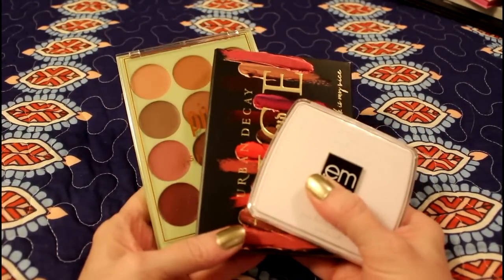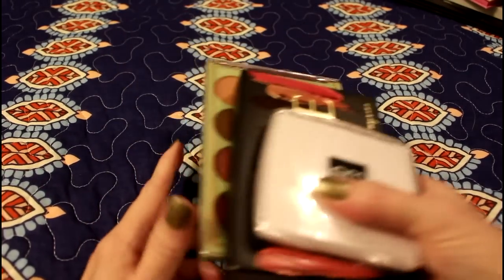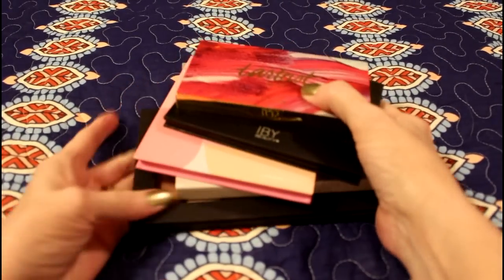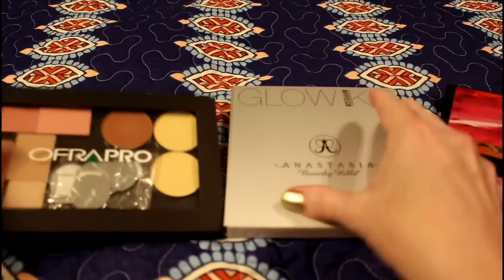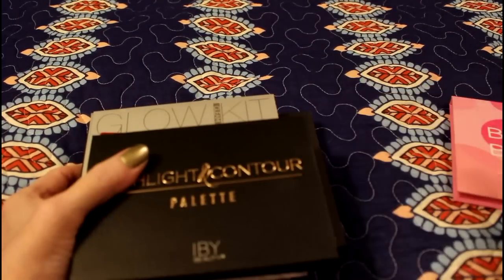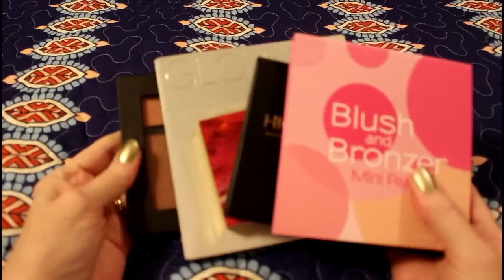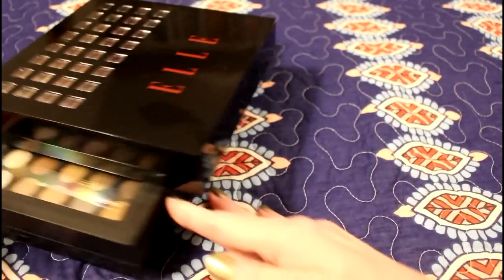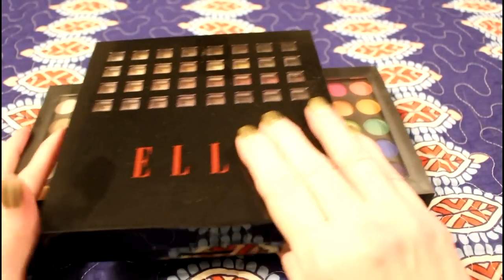All right, so just to give you the numbers, I'm going to count the lip palette that's coming, and I have 3, and that one will make 4 lip palettes. Face palettes, I feel like I'm forgetting something, but for face palettes, I'm counting this as 1, and this will be 2, 3, 4, 5 face palettes. I have a ridiculous amount of palettes.